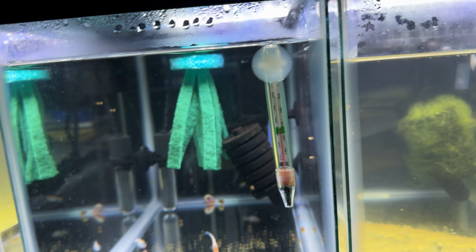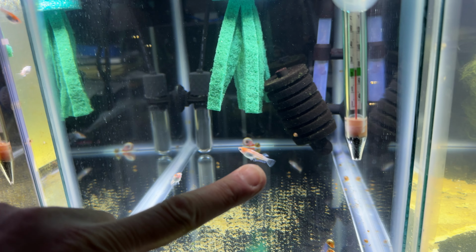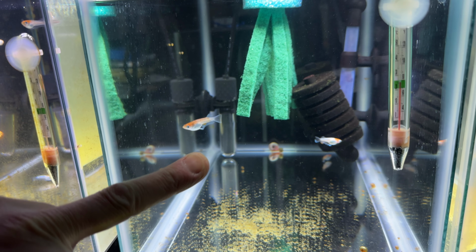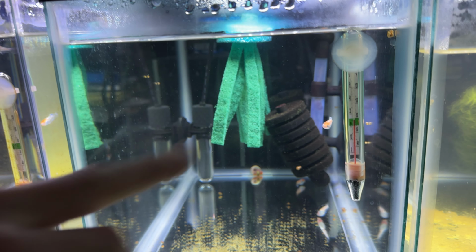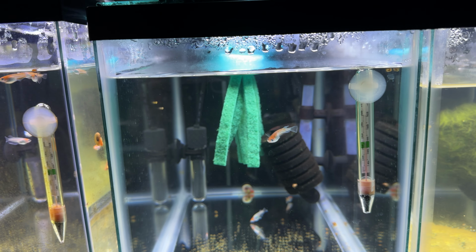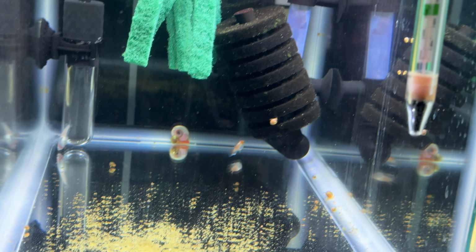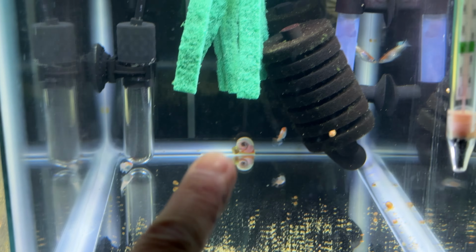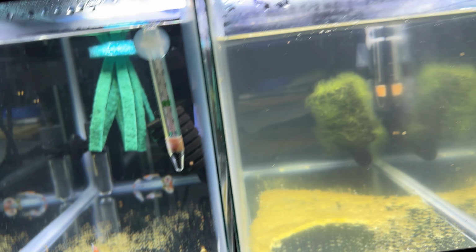By the way, the temperature on this tank is set to about 78. I gotta tell you, all these new boys and girls require heat, so they are no longer like traditional medakas that you keep in cooler temperatures during the morning and all that stuff. They're kind of like tropical fish now. They're not coming over to the front, but there's some. I have one male and two females that I like, that I'm hoping to get some eggs from.